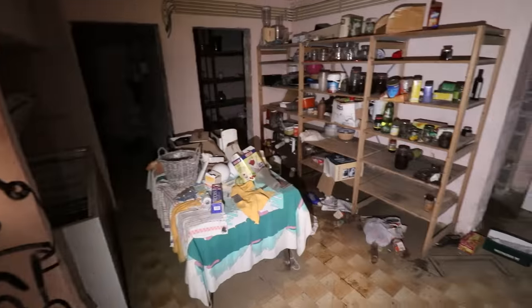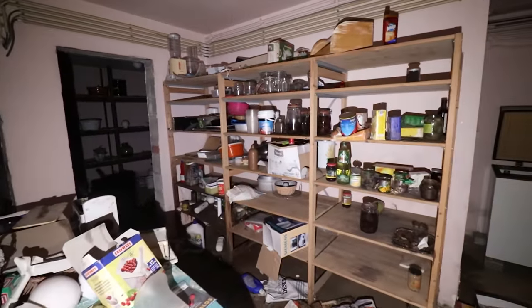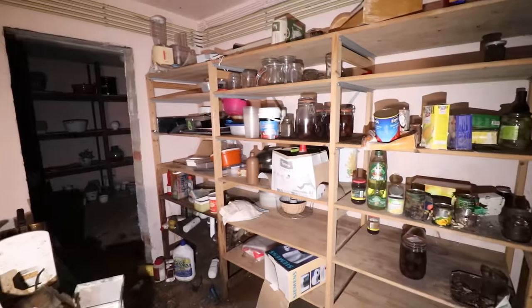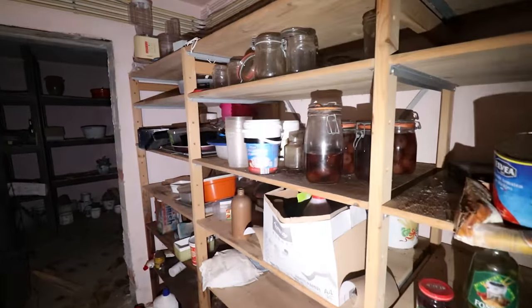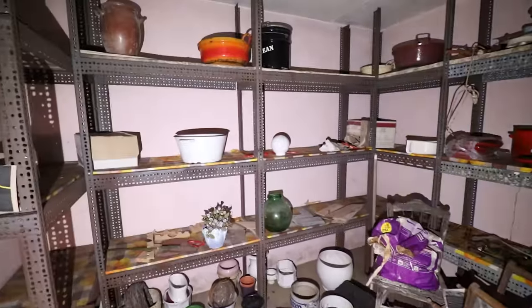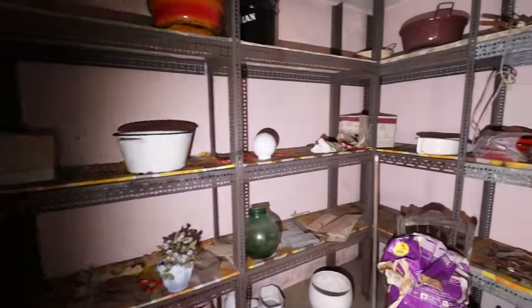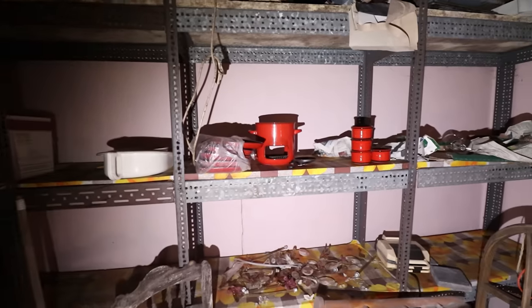Basement slash garage. It's not really a garage, is it? It is, the other bit is a garage. Is it? Yeah, well, you can get cars in. Yeah, so I'll show you guys anyway. It's a garage. So looks like chest freezers and all little nicky-nacky bits in here. Oh, something smells in here.